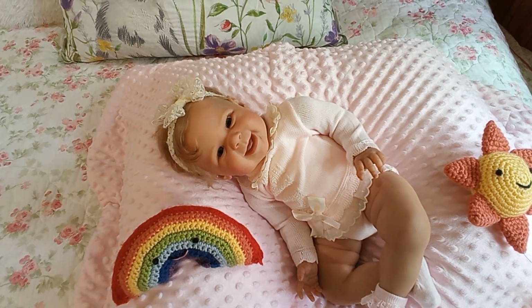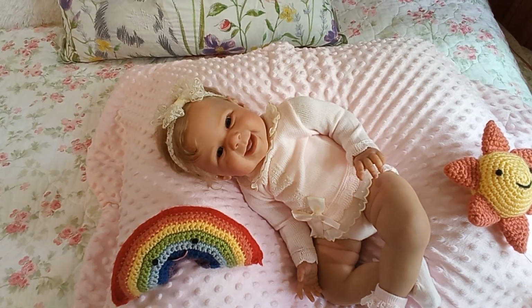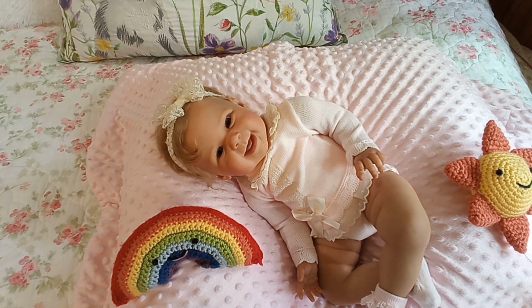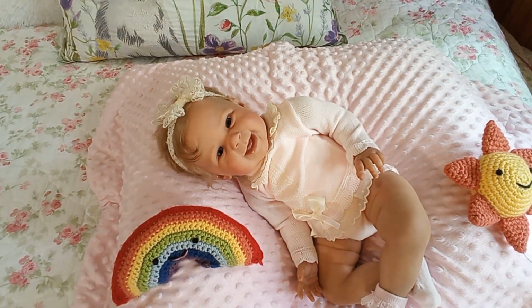And I've actually got some little socks too, just some little Gerber cotton socks because, well, you guys know how I feel about my Gerber cotton socks. I love them. And I actually need to buy another pack next time I go to Walmart because those things just seem to disappear. I don't know why, but they do.